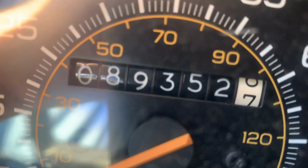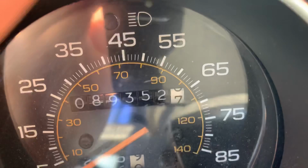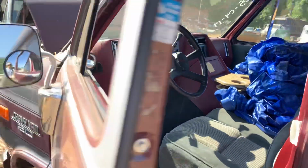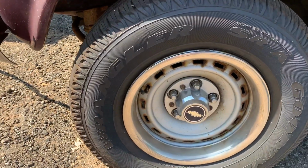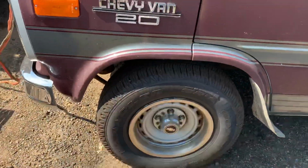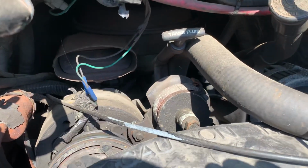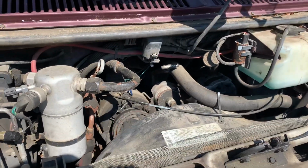89,000 original miles. 350 fuel injected V8, 700R4 overdrive transmission. Got some Goodyear Wrangler SRA tires on it. Pretty decent looking. Got the older style Chevrolet rims with center caps and beauty bands. Like I said, this is a 5.7 liter 350, and this is the throttle body fuel injected V8.